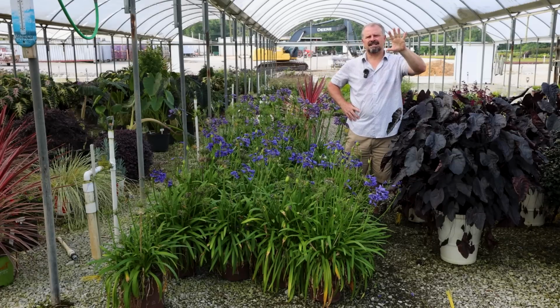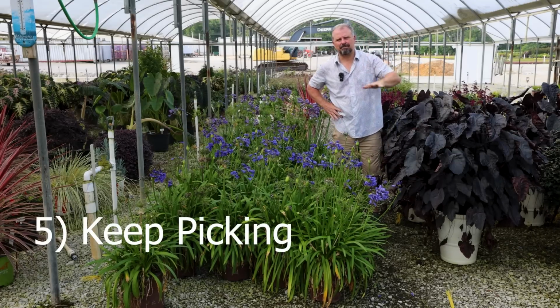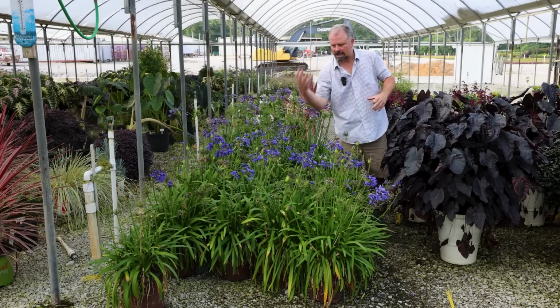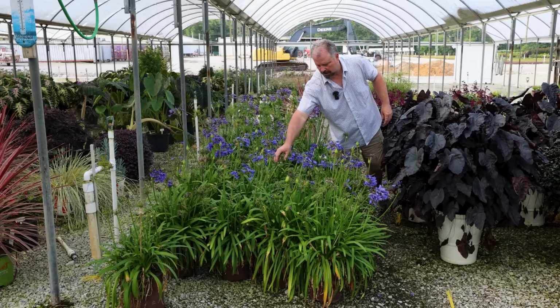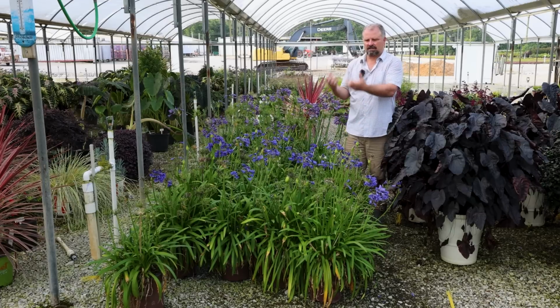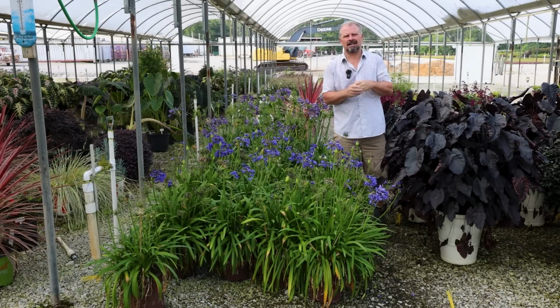Number 5 on the list is keep picking. And that goes back to that deadheading thing. So these agapanthus have had a lot of flower spikes on them recently. If we go down here and deadhead them, prevent them from producing seed, they'll continue to flower for us. It's the exact same thing out in your vegetable garden.